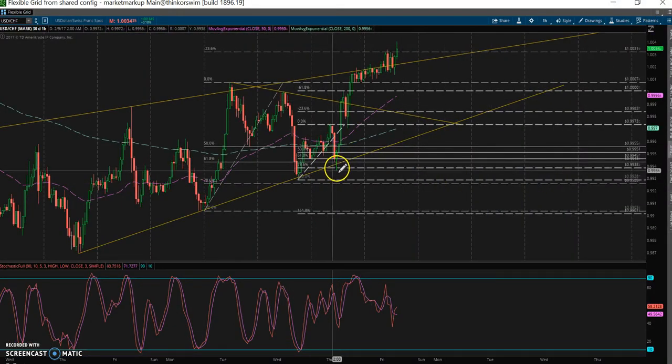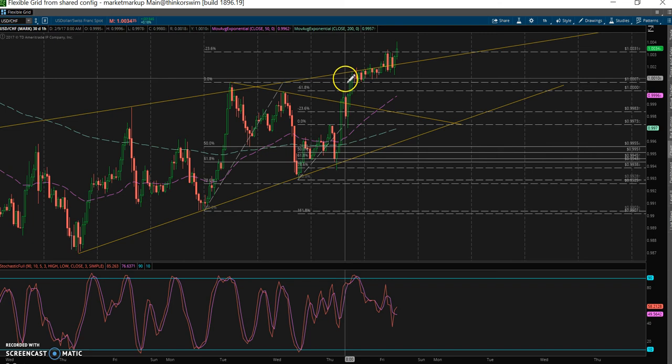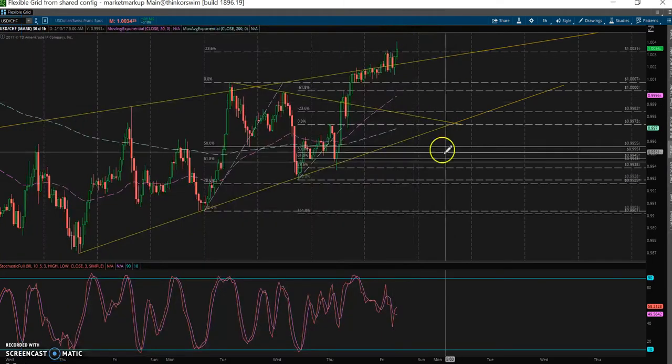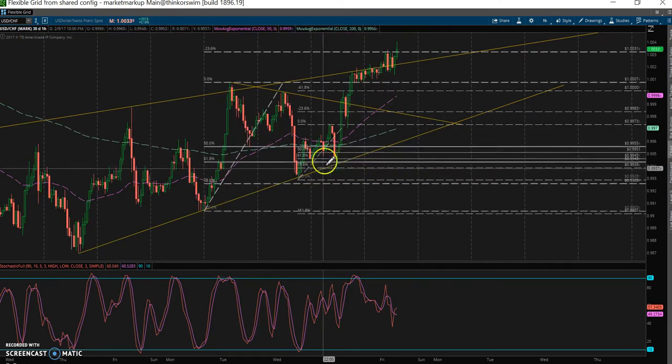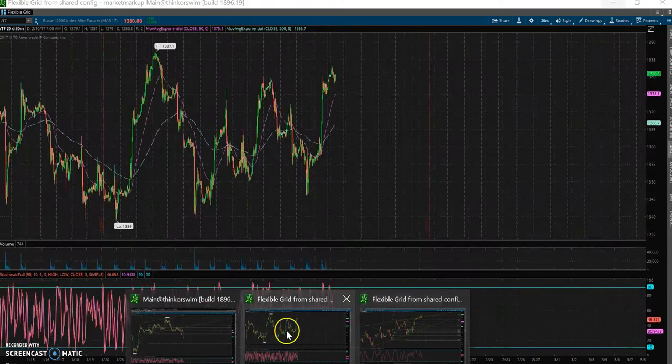So I did. I got in right here, and I took this right back up, and I personally didn't take it to negative 23.6. I got it at 80 pips right at this candle just before it made the fill. That one, I ended up taking at .99339. So I got it down here, and then took that all the way up.